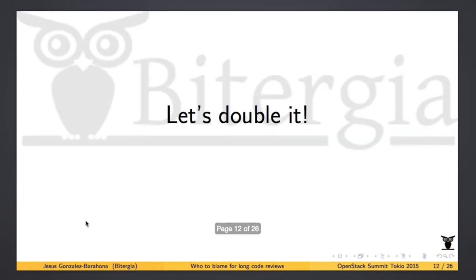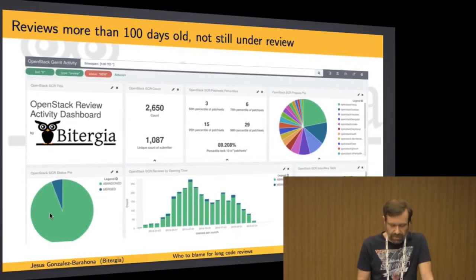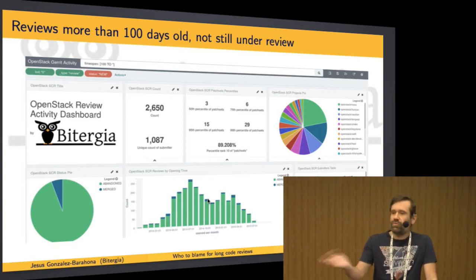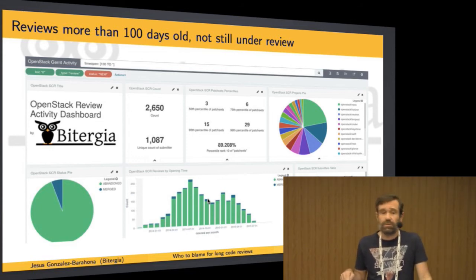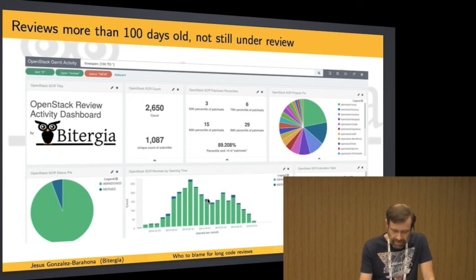Let's double. So what happens with 100 days old? Well, if your review sits for 100 days, you really are done. But you can see how the evolution of this over time is not the same. You have months where you have more reviews abandoned. I leave to you as an exercise to relate that to the release cycle. See what happens right after the release, and you can figure out why you have more of those in those areas.